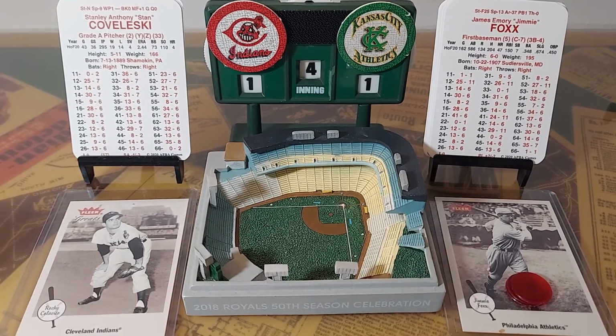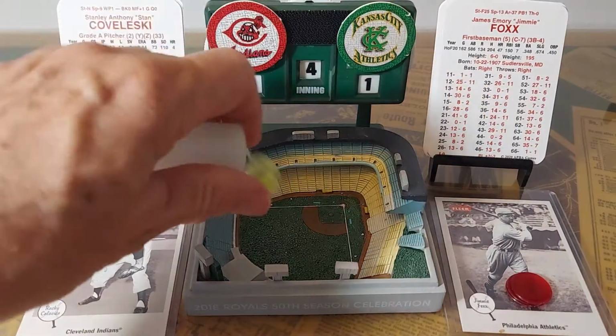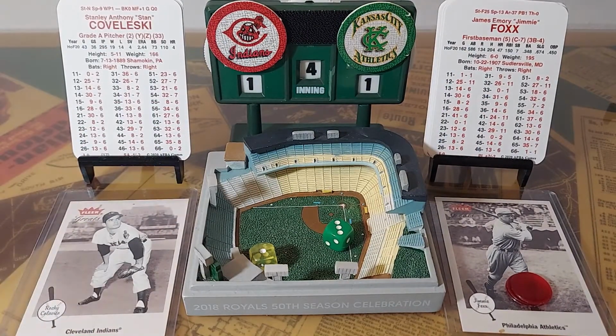A lot of power coming up in the bottom of the 4th inning for the Athletics. Fox, McGuire, and Jackson. Stanley Kovaleski with his first offering. Drop the die. Let's try that again. Here's a pitch to Fox. 9 against an A is going to be an out. That's a ground out to the shortstop. Lou Boudreau with the throw across the diamond. Fox is retired.